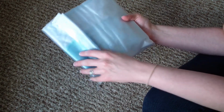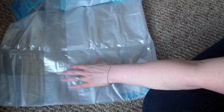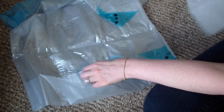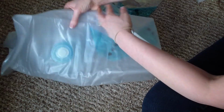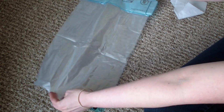Okay, so these are the set of 3. They're called Space Mates compression bags, and they come in 3 different sizes. The small size is 11 by 17 inches. The medium size is 15 by 24. And the large is 22 by 28.75 inches.